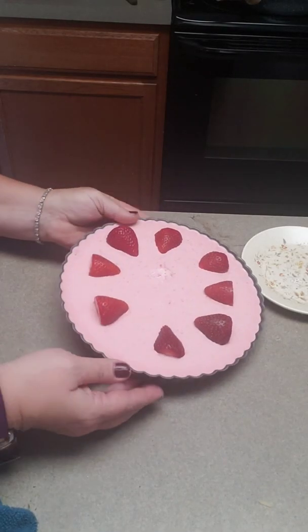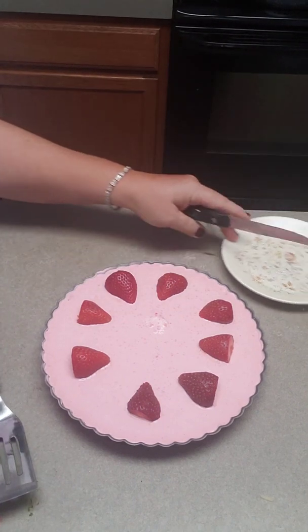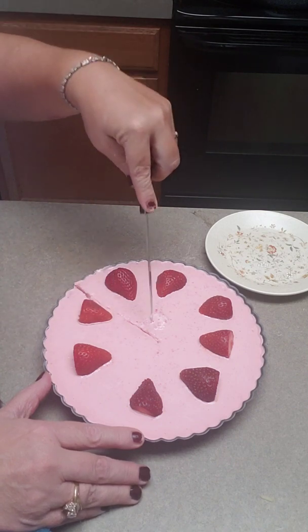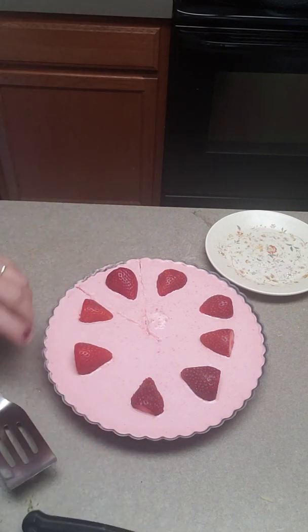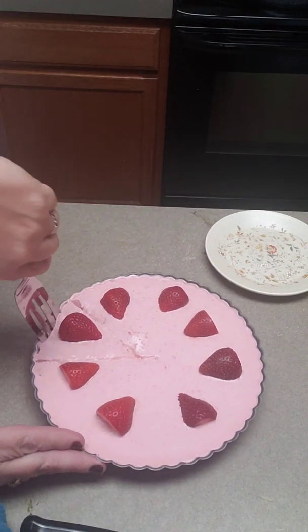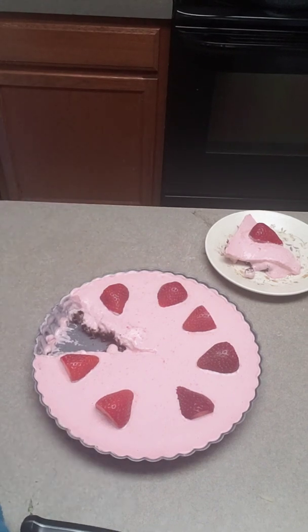Okay, there's our cheesecake. Okay, first piece is going to be the hardest. Oh, that wasn't too bad. Okay.